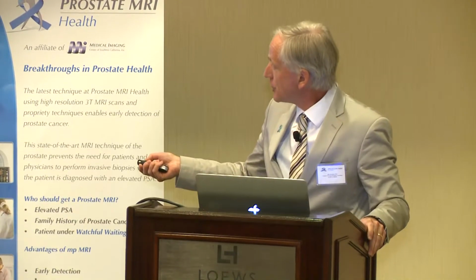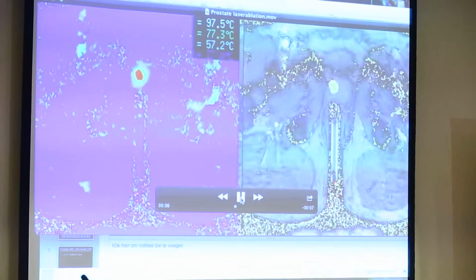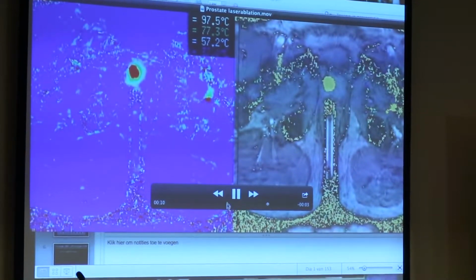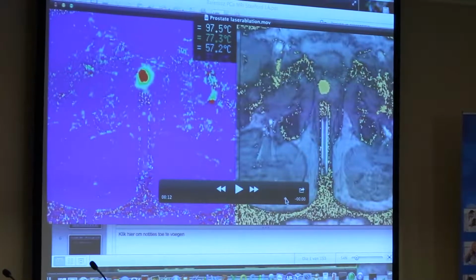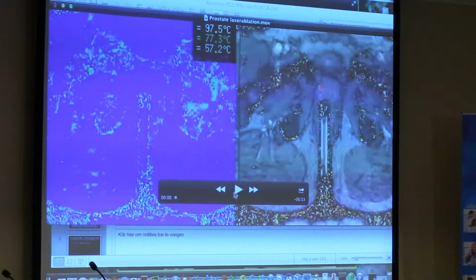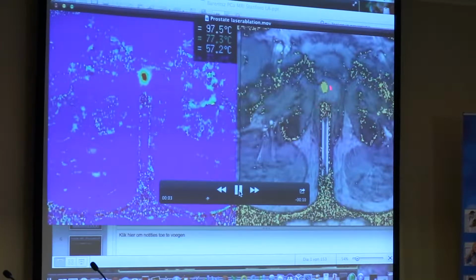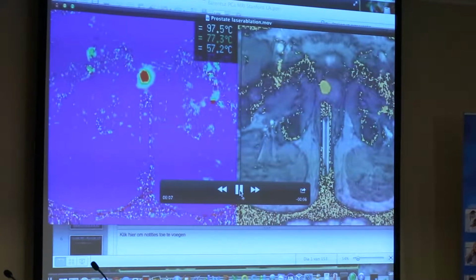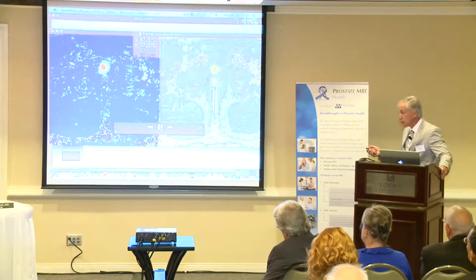Here you see the stick, which is usually used for the biopsy needle, but now you can put in a laser fiber. And what you see, and I will restart the video, so get back to this point. What you can measure is the temperature at the tip of the laser. And this is the killing zone. This patient had an outpatient procedure, local anesthesia, one needle, and we burned away the tumor.